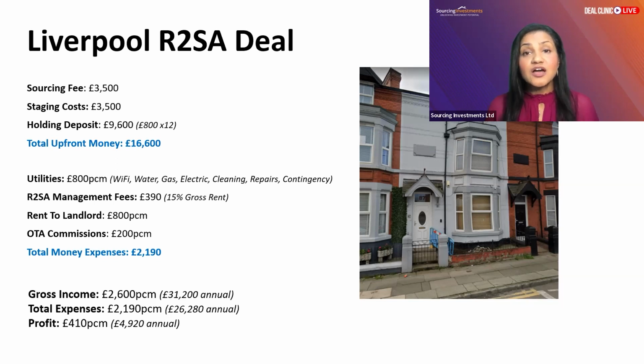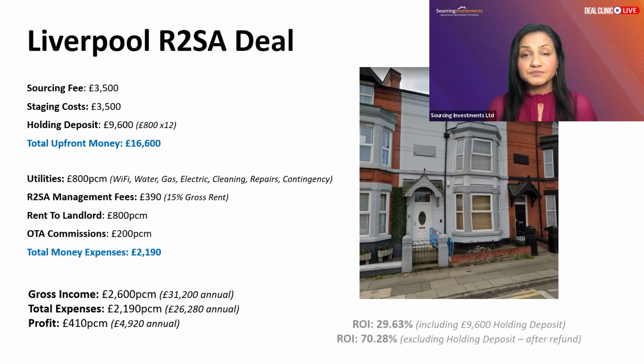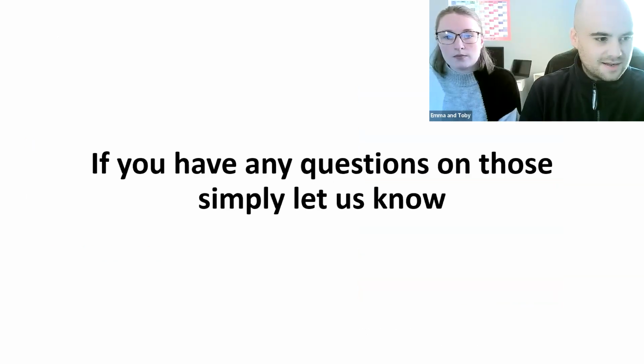I'm just conscious of time and that I want to really get Model 2 underway so that we can have that explanation as well. Okay, perfect. So that was effectively Model 1, which is the more complicated model, if you like.